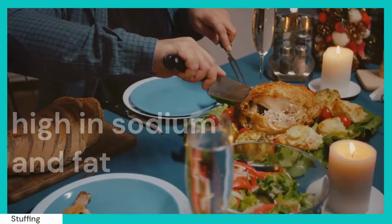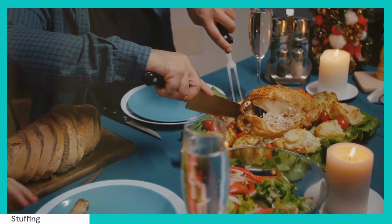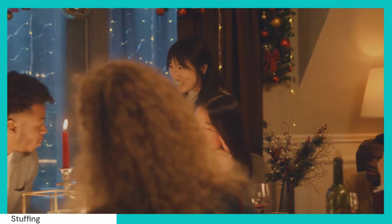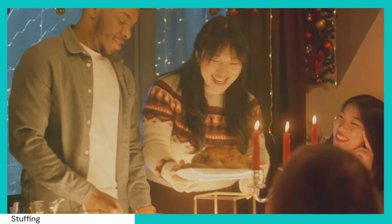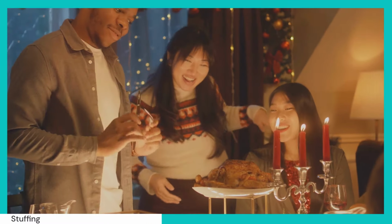This is largely due to the fact that many of us use store-bought stuffing mixes, or pre-prepared stuffing, which are often laden with added salt and fat to boost their flavor. To put it in perspective, a single serving of stuffing can contain as much as 1/3 of your daily recommended sodium intake and about 10% of your daily fat allowance. That's a lot of sodium and fat packed into a side dish, isn't it?